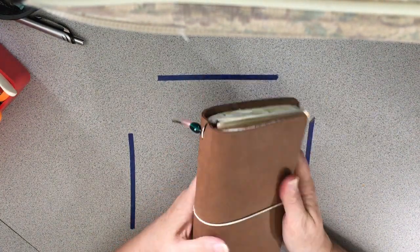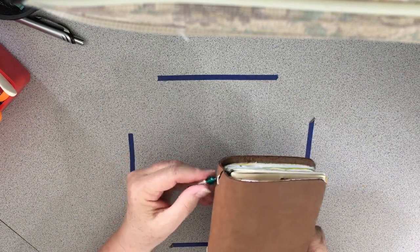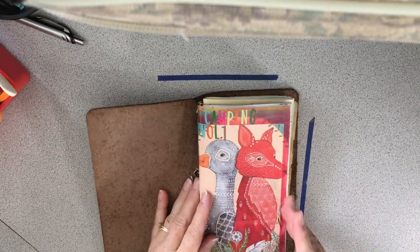This one you've probably seen recently. This is a Foxy Fix, and it's got a really smooth cover, and this beautiful bookmark charm is from my friend Pramita in India.